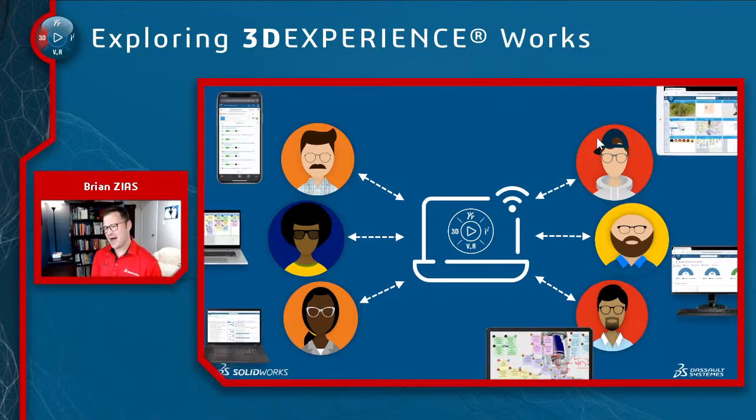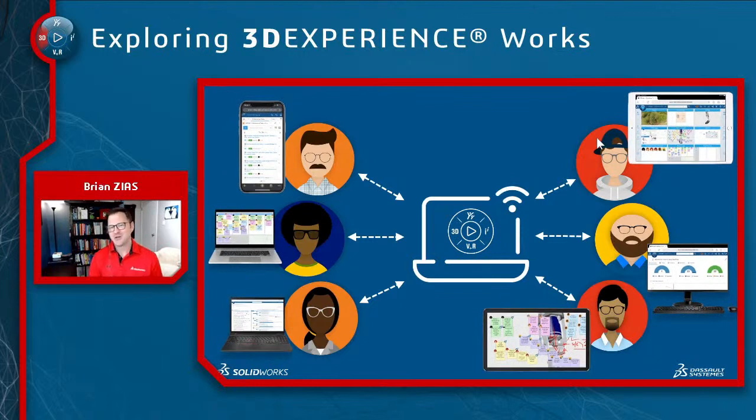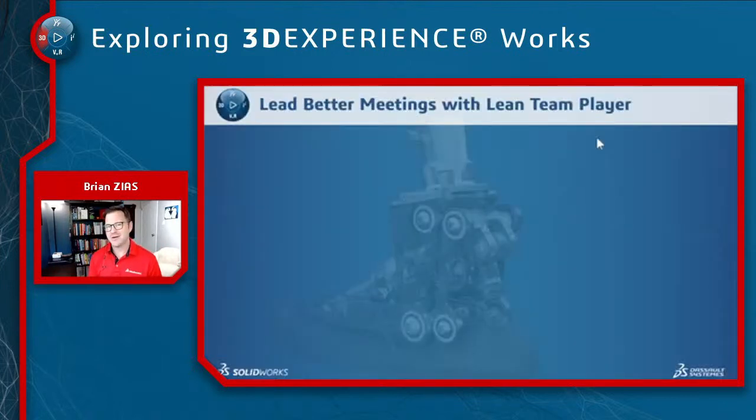So I'm really excited because this tool set we're going to show you works on any device. Whether I am on my desktop or I'm on my iPad here, I can access all these tools, whether it's my lean board and my sticky notes, my collaborative task to-do list, or my project plan, my schedule, my burn down, and everything like that. So I hope you guys enjoy the demo and really see how we can lead better meetings using Lean Team Player.